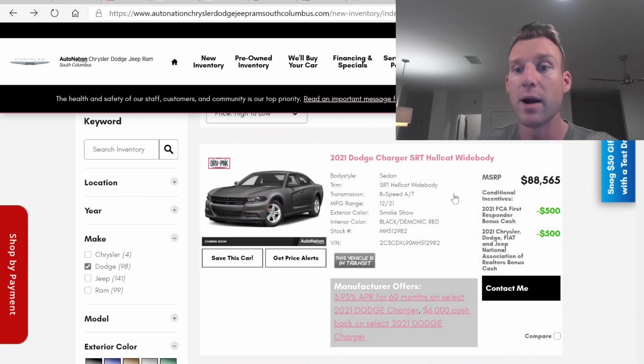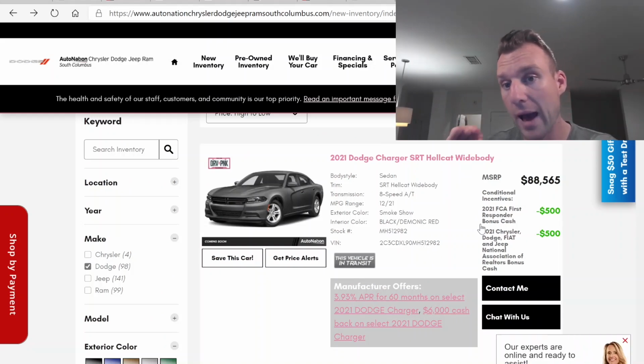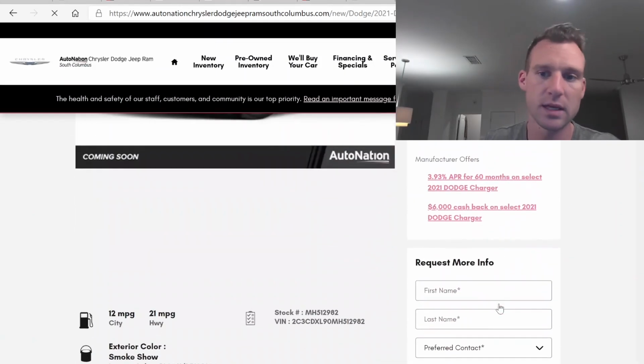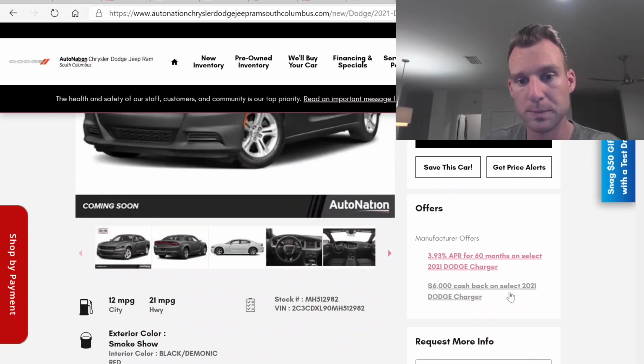This is a Redeye right here. This is the dealership I go to do my reviews, and they've confirmed that this is a Hellcat Redeye wide body Charger. And look at this down here. $6,000 cash on these Chargers right here. Boom.